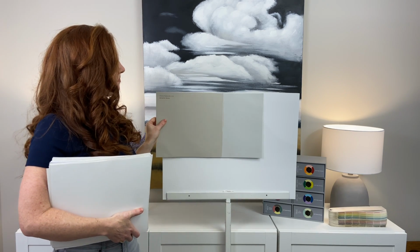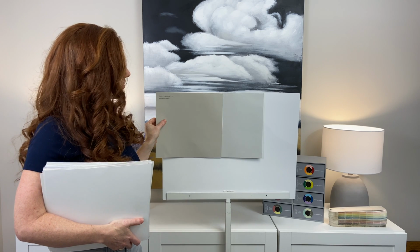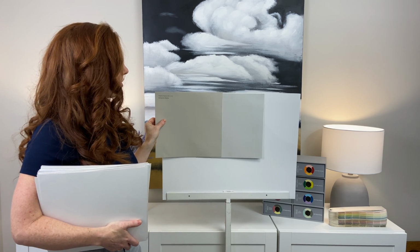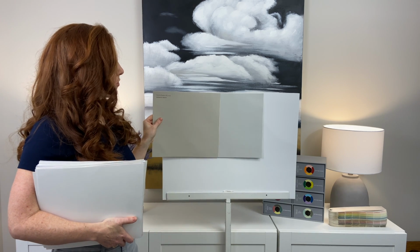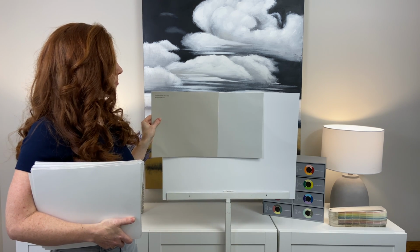Revere Pewter. Beautiful. Has a little bit more depth, a little bit more warmth, and a green undertone. That's quite a pretty palette with Grey Owl. If you had Grey Owl in a south-facing room and Revere Pewter in a north-facing room, it could be a really interesting combination.